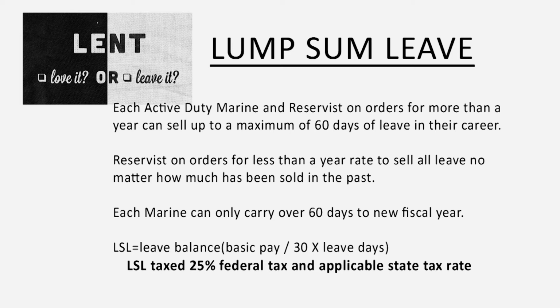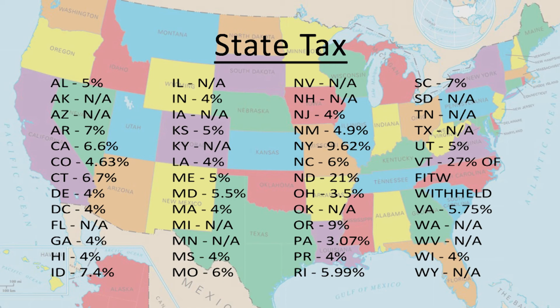Your calculation for lump sum will be the basic pay for your rank, divided by 30, multiplied by the remaining days of leave upon your EAS. Once again, it will be your basic pay for your rank, divided by 30, multiplied by the remaining days of leave upon your EAS. Your lump sum leave will be taxed 25% federal and applicable state tax. Let's take a few seconds to review the applicable state tax.